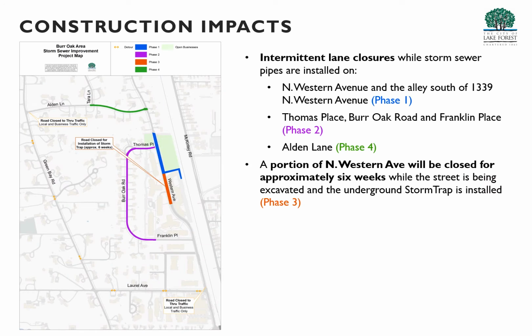With regards to construction impacts, residents and business owners can expect intermittent lane closures throughout the duration of the project. As you can see on the map to the left, we are breaking this project into 4 different phases. The first phase, denoted in the color blue, includes a storm sewer being installed on Western Avenue. The second phase, denoted in the color purple, has a storm sewer being installed on Thomas Place, Burr Oak, and Franklin Place. The third phase includes a detention basin that we call a storm trap being installed under Western Avenue. This phase will take the longest, and for this phase, Western Avenue will be closed. The final phase, denoted in the color green, will include a storm sewer being installed on Alden Lane.